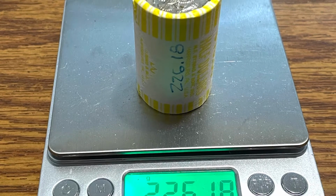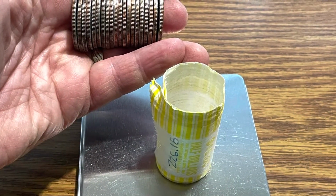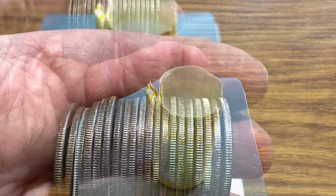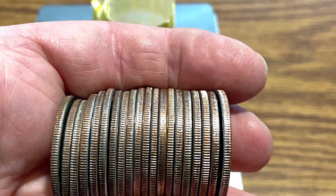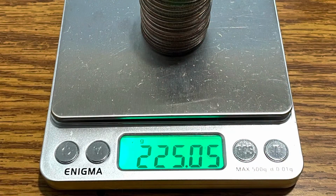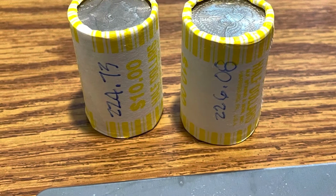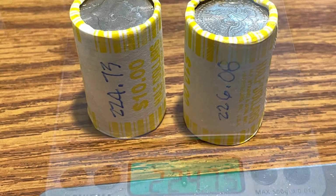This roll, 226.18, was, I assume, would probably be my best chance at finding silver, but alas, there was no silver in this roll. The roll itself, without the paper, weighed in at 225.05. So there's your 2 extremes, 224.73 to 226.08.